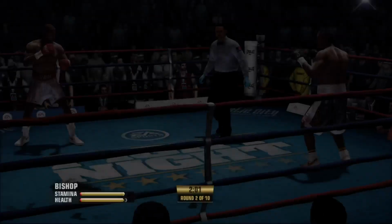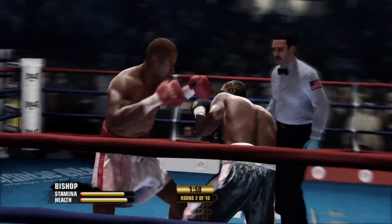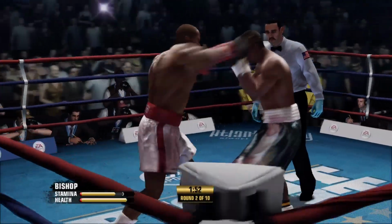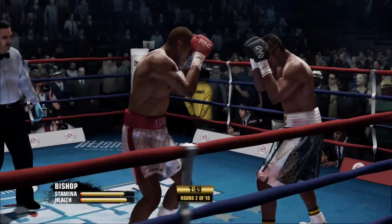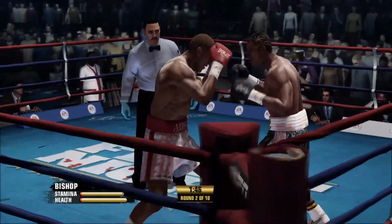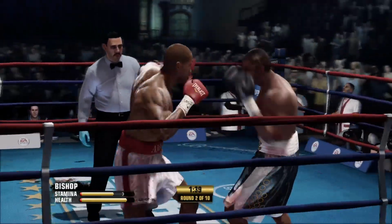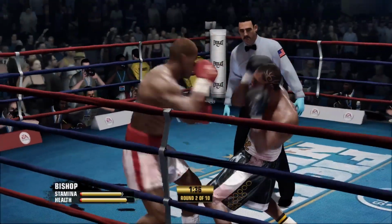I forgot. I didn't mean to hit LT there, dude. Good block by Nichols. How about a return to sender with the left hand? Another flush shot lands upstairs.